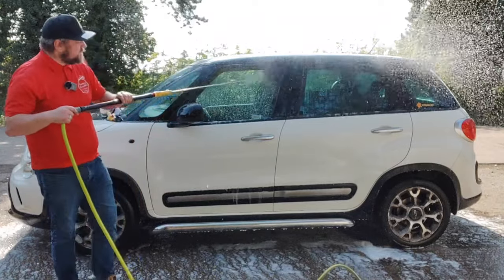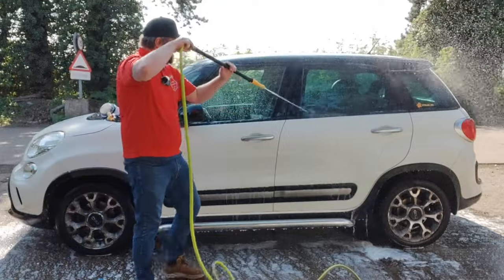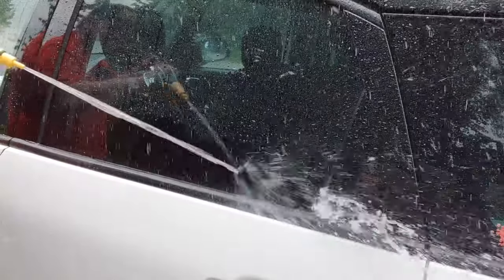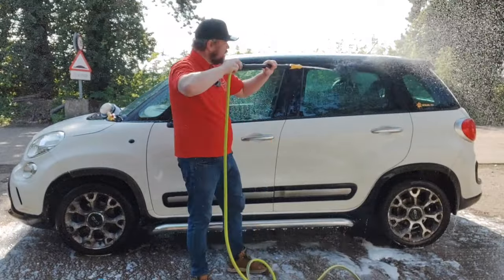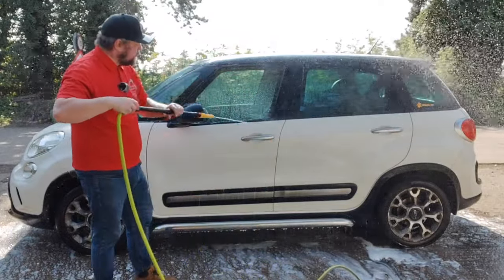And the answer is yes. Now there is some force behind that, and that is doing a cracking job at rinsing the vehicle off with absolute ease.